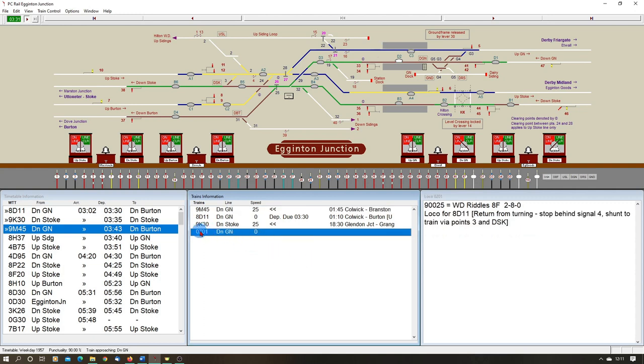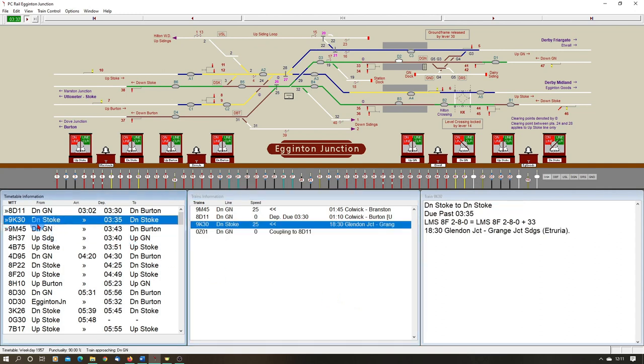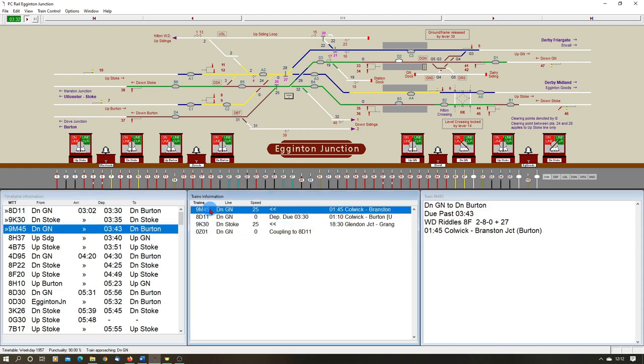Right, there we got him down. Let's get him coupled up. So proceed. If then he'll buffer up, then again right click and couple. Right, he's coupling. This class 9 on the main, he's going past at 3:35, so he'll be passing in 3 minutes. And then we've got this one coming on the down GN. He'll be having to stop at Etwell. So we're going to delay that one as well.